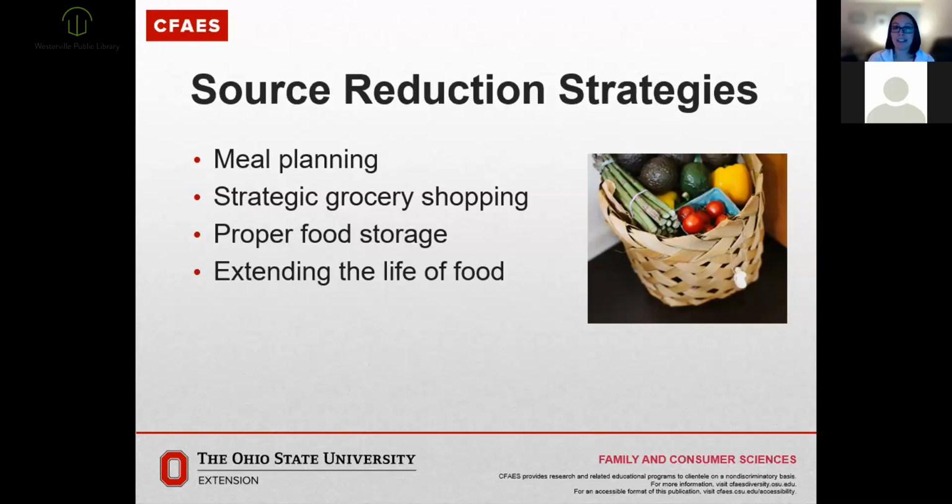But you can freeze things if you make a big batch of soup or casserole or a main dish and you won't eat it before it goes bad. You can definitely freeze a portion of that. A lot of products, like bread, can be frozen for later. So if you anticipate not using something, meat, chicken, whatever it may be, maybe freezing it from the onset is a good strategy.